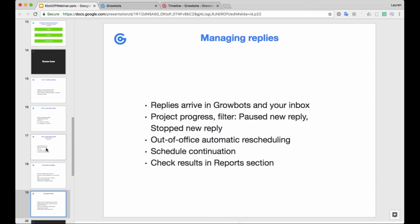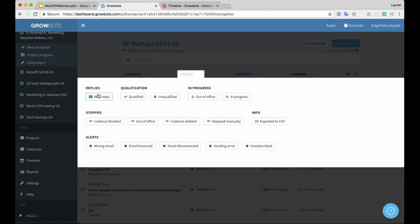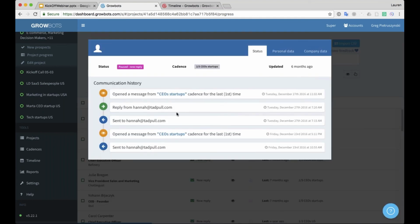Again, managing your replies, it will be in your inbox. Check the progress filter as well in the search feature that I just mentioned. So see if you have any new replies. Sometimes the system will update before you've gotten a chance to check your inbox. Make sure that everything does seem to be appearing correctly, and you can actually track the type of communications that have gone out.